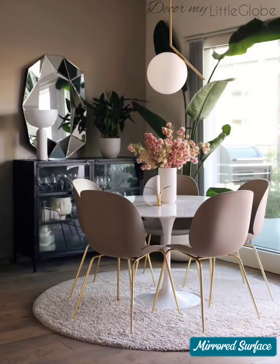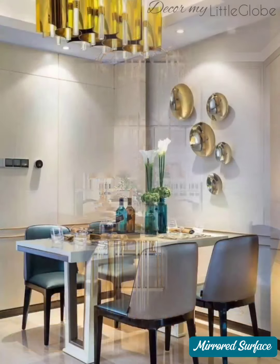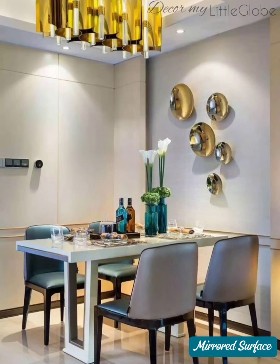Mirrored surfaces. Mirrors can create an illusion of space and add a touch of elegance. Consider mirrored furniture, wall panels, or even a mirrored buffet.